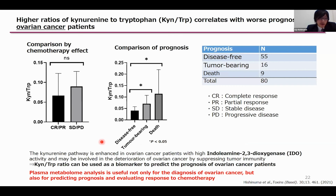When the kynurenine tryptophan ratio was compared between the CR/PR and SD/PD groups for efficacy of first-line chemotherapy, there was a trend toward higher ratios in the SD/PD group, but no significant difference was observed. However, when compared by patient prognosis, the worse the patient prognosis, the significantly higher the ratio of kynurenine and tryptophan.